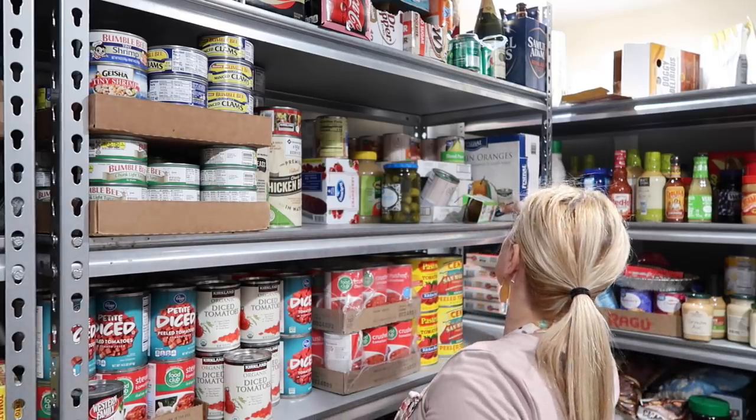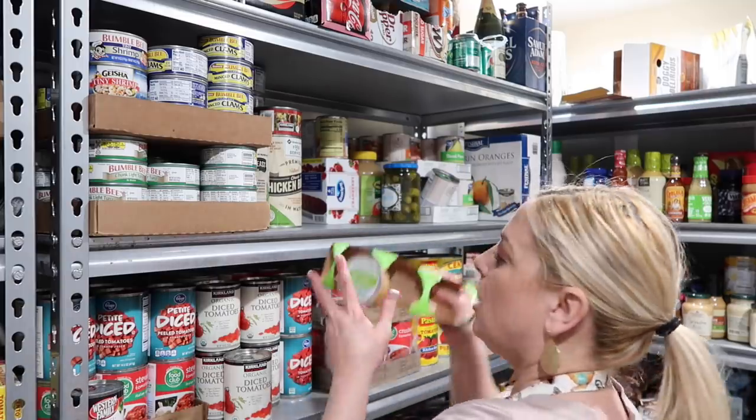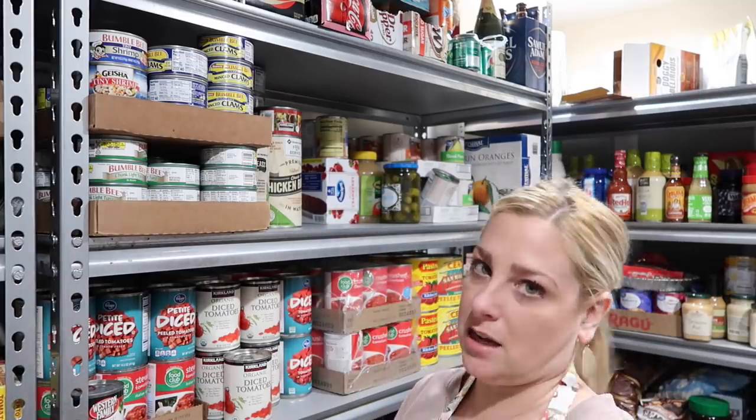I've got this box of mandarin oranges. My kids are on a mandarin orange kick right now. Isn't it funny how you go through phases with snacks or food? It was like we took a break from tuna fish for a while, and now we're back in it with the tuna fish sandwiches.